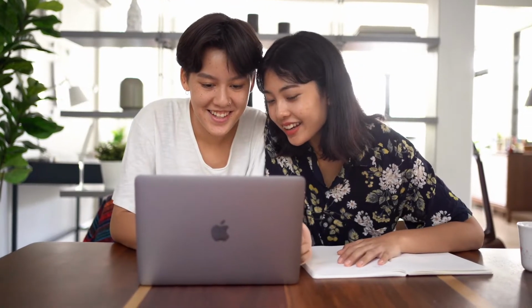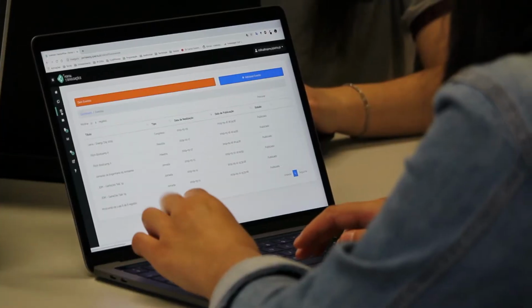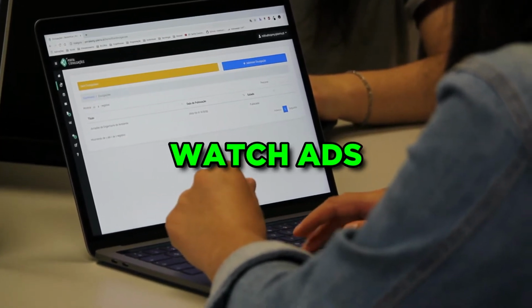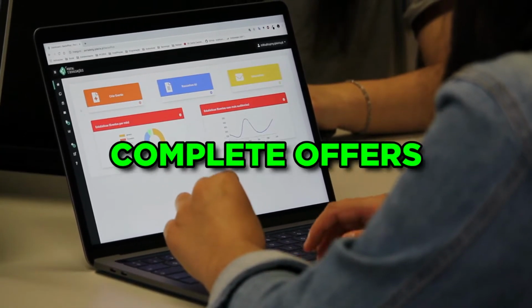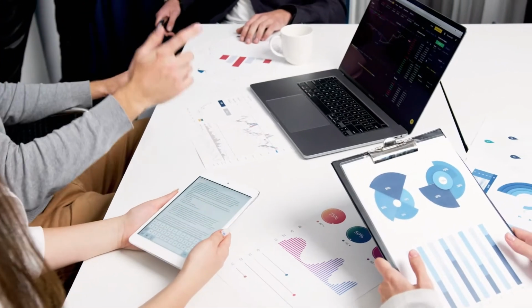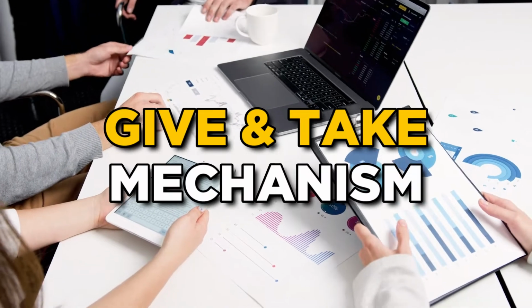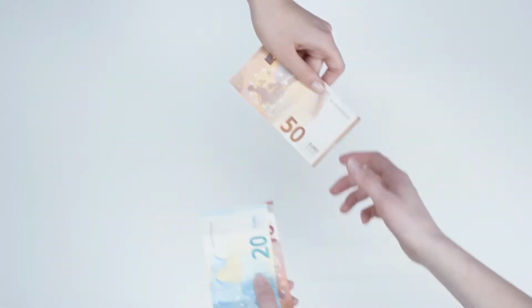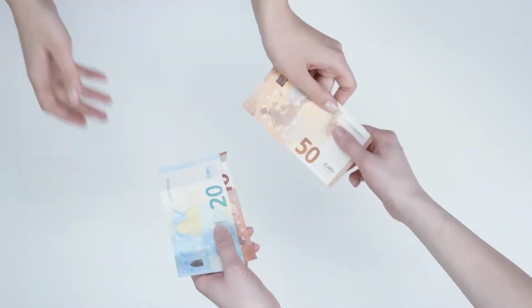Now, before we get into all the details, let's first talk a little about the site itself. There are numerous GPT sites out there paying users to complete surveys, watch ads, make referrals, play games, and complete other offers. ATIClicks, like any other GPT site, creates a give-and-take mechanism where you're helping the advertiser's product gain popularity and you receive cash as compensation.